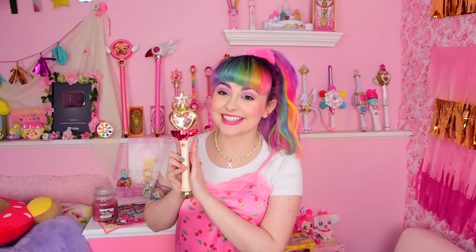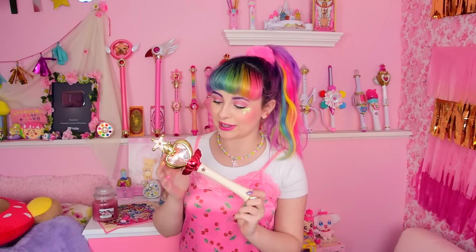I love you. This is the oldest wand in my whole collection. I actually bought this from a friend locally for $50, which is a ridiculous steal. And I told her that. I was like, you know these go for more than that. And she was like, yeah, I just want to get rid of it. This is the Pink Moon Stick. It is Chibi Moon's wand from Sailor Moon.